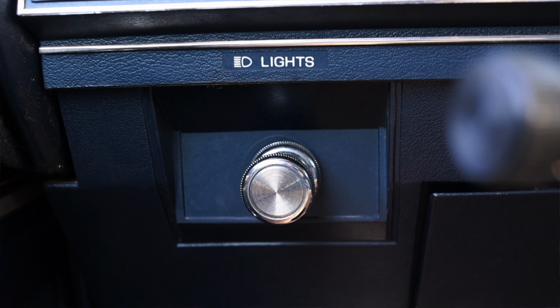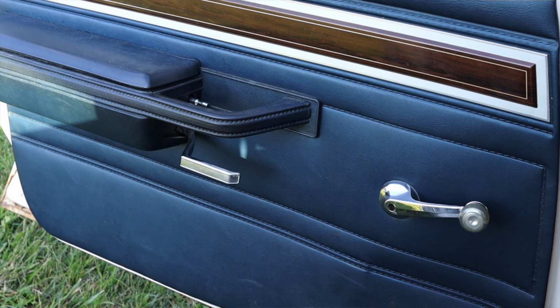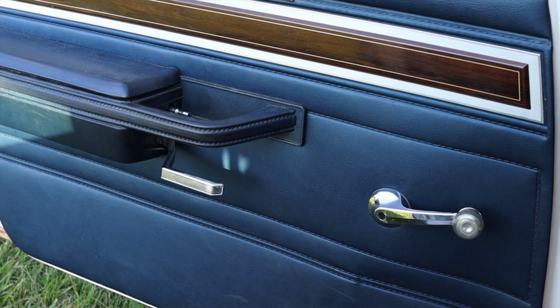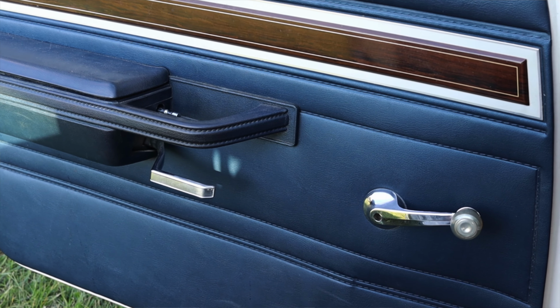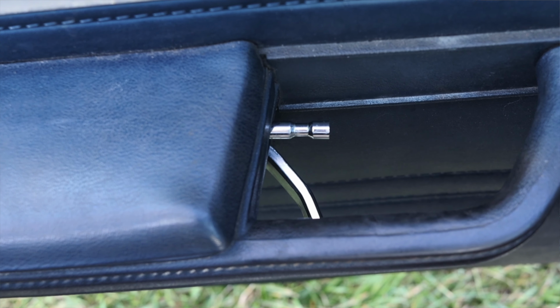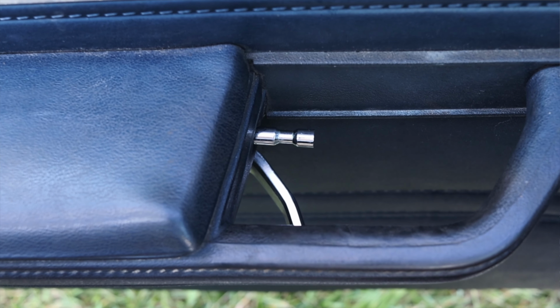To the left of me, I do have my headlight switch. On the door, I have my crank for the windows as well as the latch, and that's it. Interestingly enough, the lock for the doors is actually down by the handle as opposed to up above in pretty much every other car. Kind of interesting placement there.